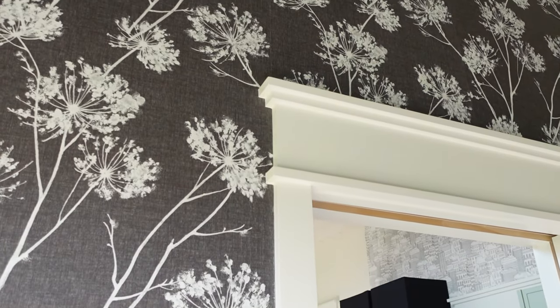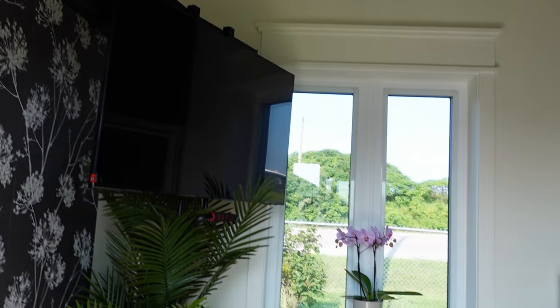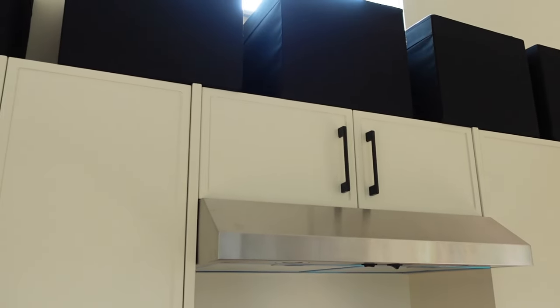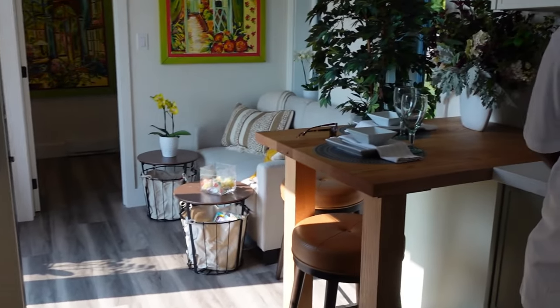I like all your moldings. You did a really nice job. Thank you. I also like when they have the bedroom on the main floor, especially as somebody who is clumsy, I would probably fall down the ladder.